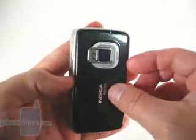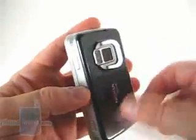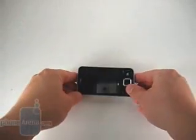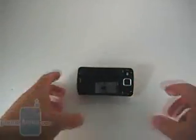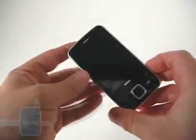And another nice feature for video is the stand. It simply pops out and you can set the phone down and watch TV or preloaded videos. Doesn't seem like much, but it is a very nice feature.